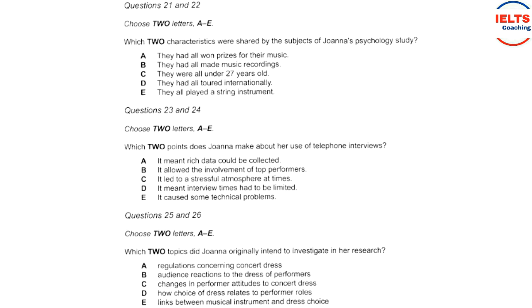There we go. Should we start with E? Because you say that if it caused some technical problems, no, she was thinking, but it was fine. E is not correct answer. Then it meant interview times had to be limited. No, she said, I spent a healthy 30 minutes with each and sometimes more than that. So D is not the correct answer. It led to a stressful atmosphere at times. The guy asked, but she said that I thought it would be, but it was not. So C is not the correct answer.